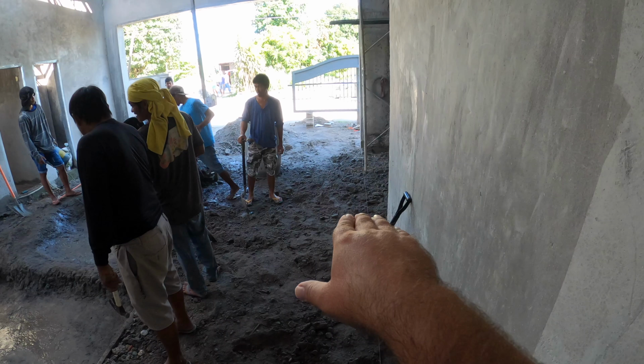So they're out here, they're starting to chip away at some of the old concrete and cement that's on the floor, start spreading it around. They're going to use that for base course when they start leveling this concrete out here in the garage. If you can see the string line down here, that's going to be the top of floor level.